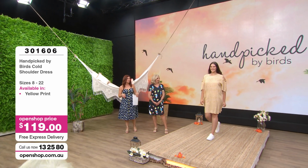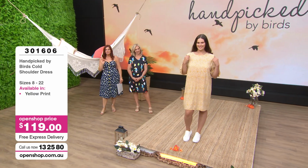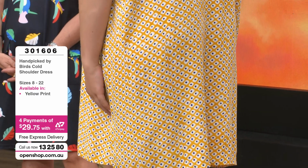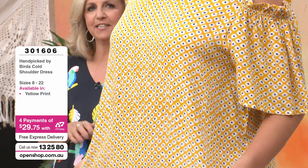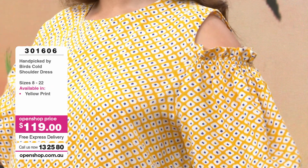Oh, Lil, you look... Now, this is cool. This is the cold shoulder dress. This is the hand-picked launch today. Sandy, tell me about this dress. Again, a lot of pattern here and colour. That on-trend mustardy colour. It's got a gorgeous detail here in the little frill on the sleeve on Lily.